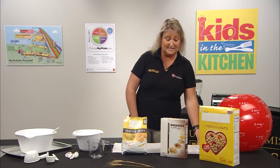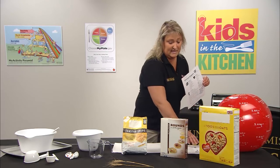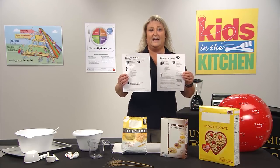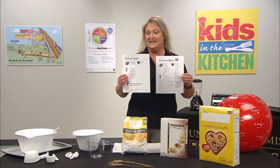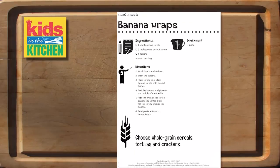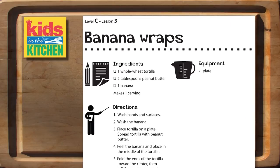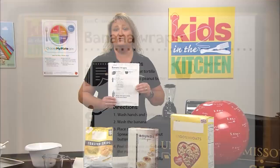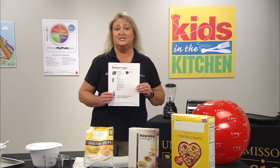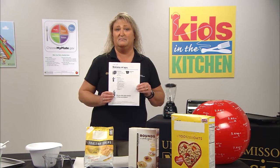The two recipes today that they're going to be doing are pretzel shapes and banana wraps. And like I said before, one you have to have a kitchen for, one you do not. The one that you do not need a kitchen for is the banana wraps. Now, the thing with the banana wraps that you want to be aware of, and even with the pretzels, is food allergies. On that first lesson, or even when you schedule your programs, you need to make sure that you have an allergy sheet filled out. There are several gluten allergies now, or there's peanut butter allergies.